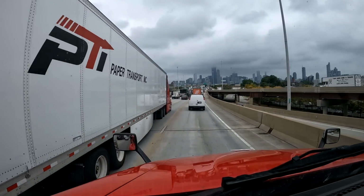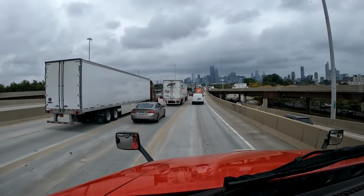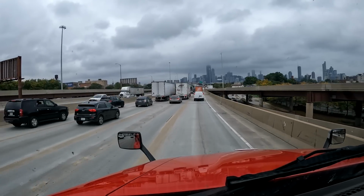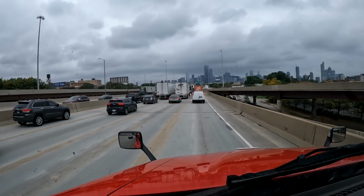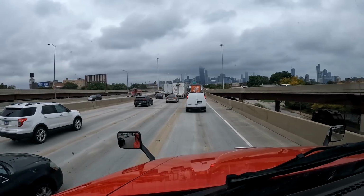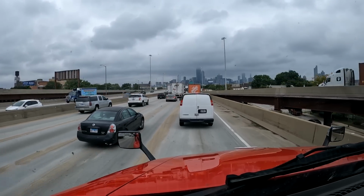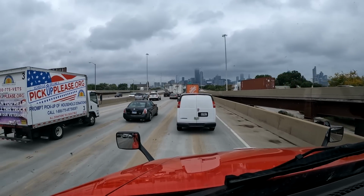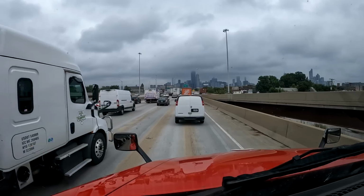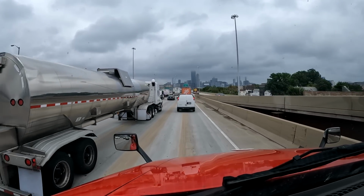Well, as you can see, I'm in Chicago. I'm only about 9 miles from my customer, hopefully. And as you can see, we're bogged down in traffic. I'll give you a little shot of the Chicago skyscrapers, at least part of it. Kind of cloudy up there.